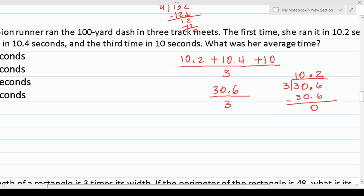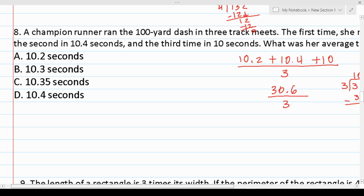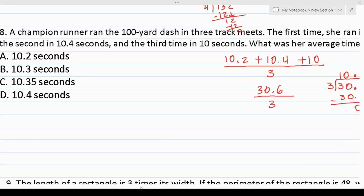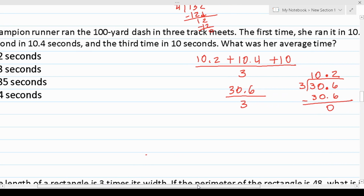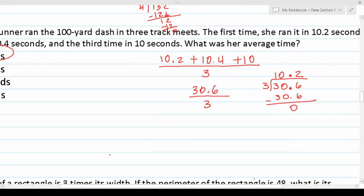So in other words, the average of her 100-yard dashes is going to be 10.2, which is A. Okay, again, you have to be good at doing this mental math to speed yourself up on this test where possible. So that was that one.